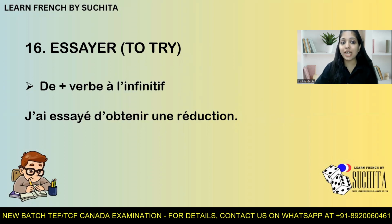Let's move on to the next construction, and that is, if the verb essayer is followed by the verb in the infinitive form, you have to add the preposition de in between. So the construction goes something like this. The verb essayer followed by the preposition de followed by verb à l'infinitif, the verb in the infinitive form. Par exemple, let's say I want to say, I tried to get or to obtain a discount. I tried. The first verb is to try, and then the next verb is to obtain or to get.